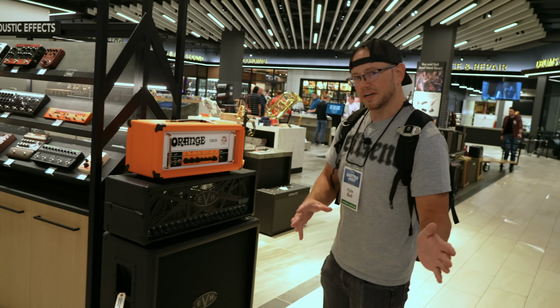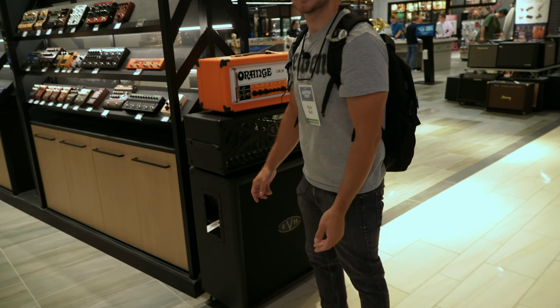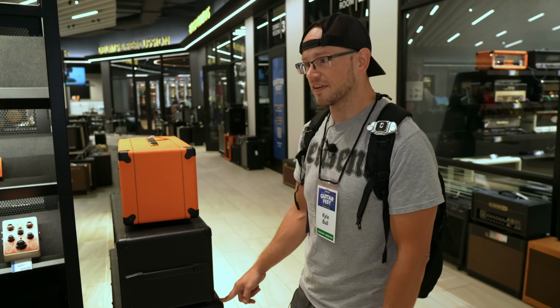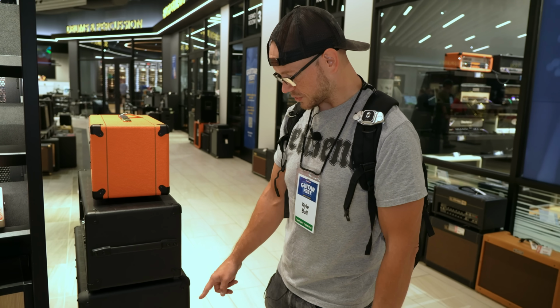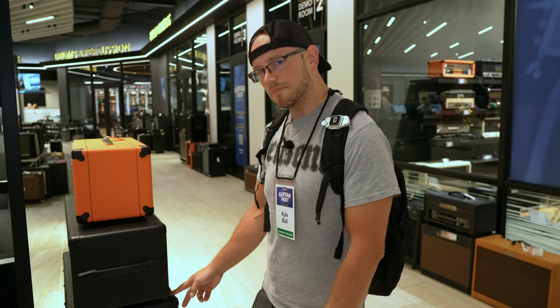You guys know I've been looking for an EVH cab for like 3 years. It is used and it's $750. So 25% off of $750, math is really hard, it'd be like $185 off. So that would bring it down to around $580. That is definitely gonna go home with me. So that brings us to what?